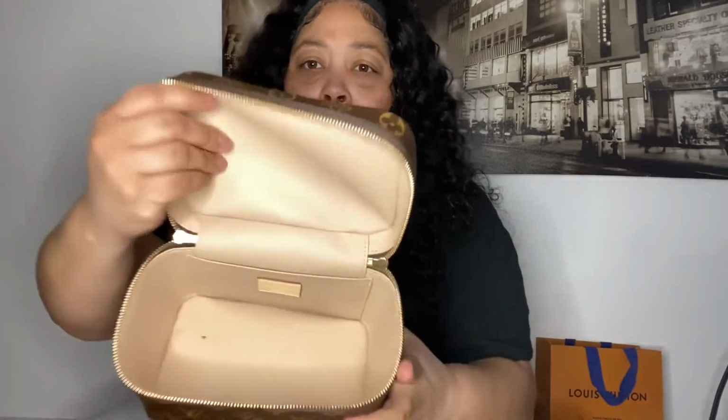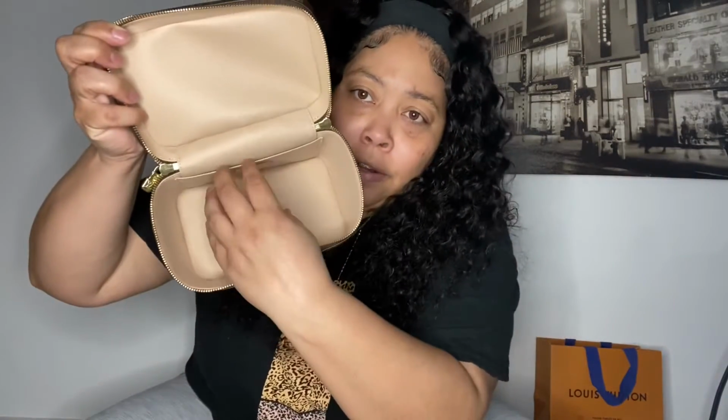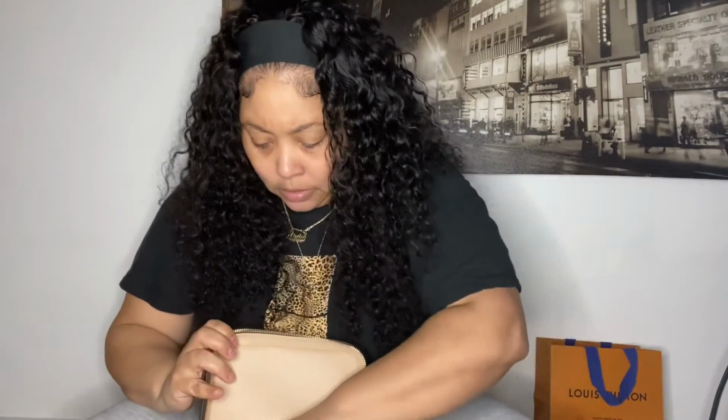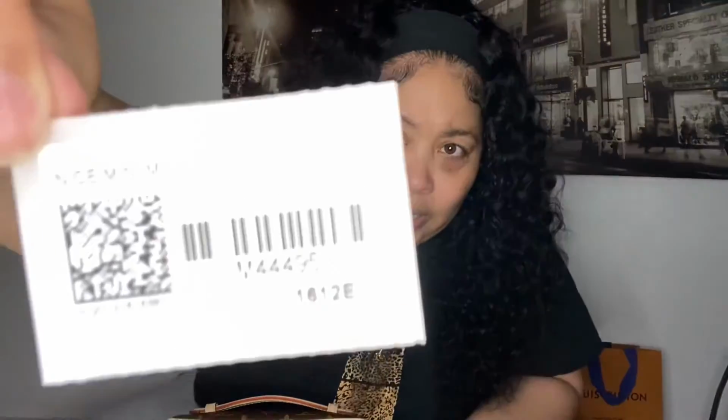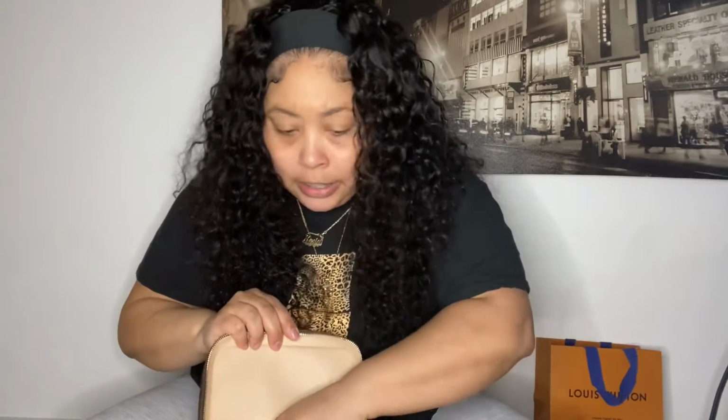So this is a vanity case. It just opens up like so, and here is the inside of the bag. The inside is, I don't know if it's leather, but it's not a cloth material. And this is cleanable, wipeable. You can wipe it if something gets spilled on here, because like I said, this is a vanity case. And then there is this little slit here, and this just says what it is. I don't know if you guys can see that. There you go. And I'll put those back in here.